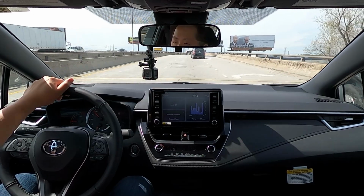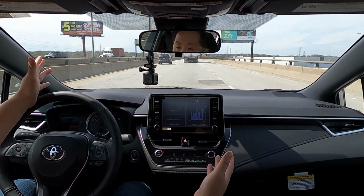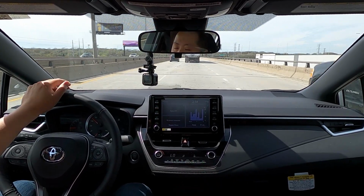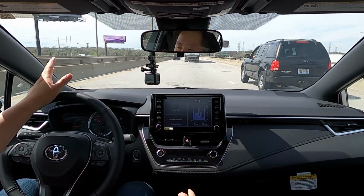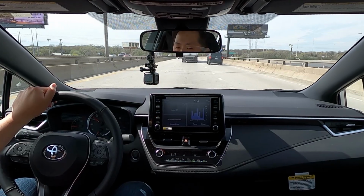Now I'm approaching this freeway that's very bumpy. You guys can see a lot of dips, imperfections, and the suspension is actually quite good. With the SE and XSE, you get sport tuned suspension. So normally sport tuned suspension means that you're going to feel more bumps, it's a little bit more harsh.